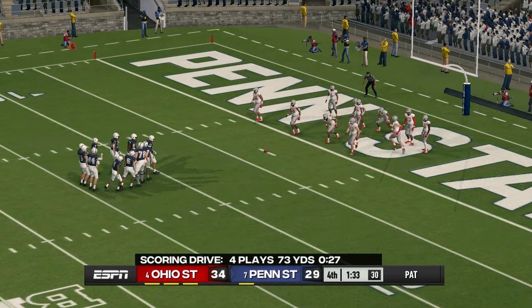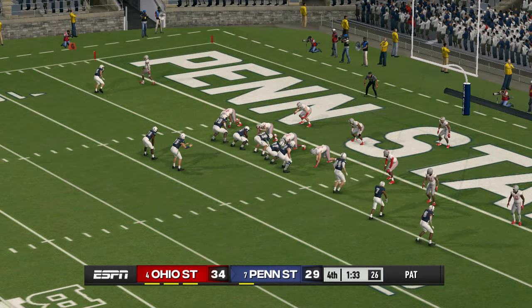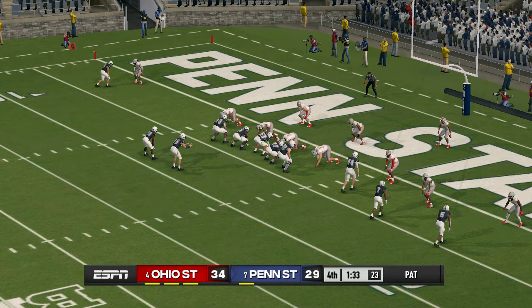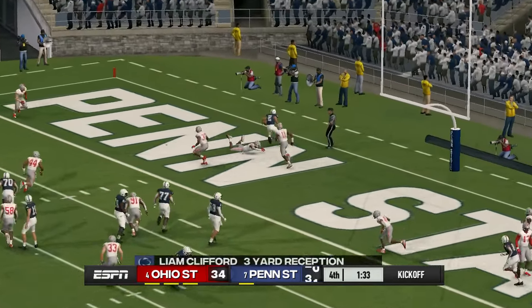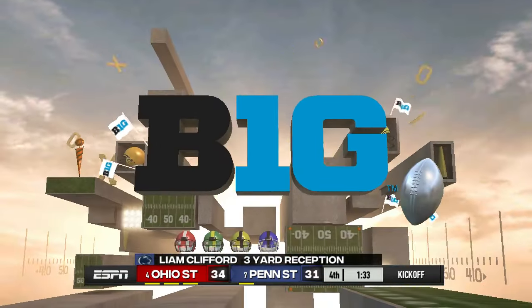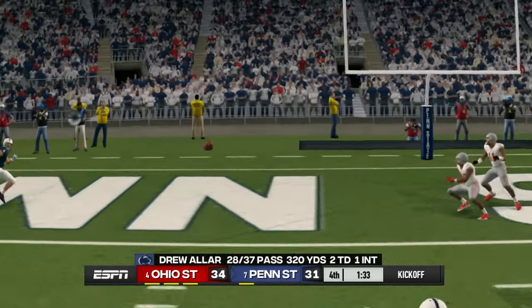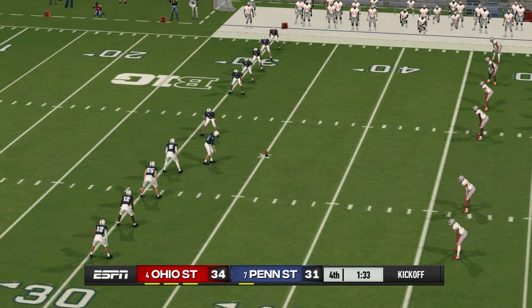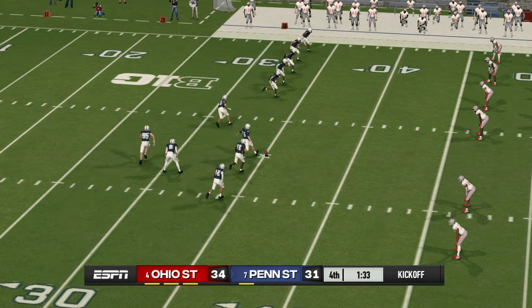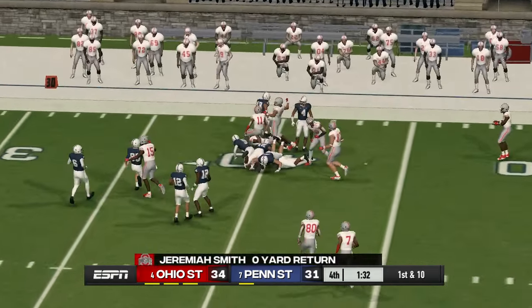So the kicker's going to stay on the sidelines. These guys will try for a two-point conversion. Conversion is good. So with less than two to go in the fourth quarter, the score is 34-31, Ohio State. And down he goes at the 40-yard line.